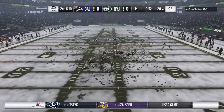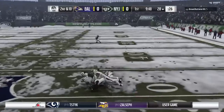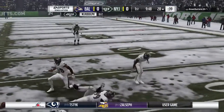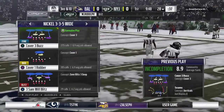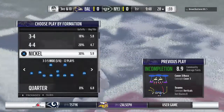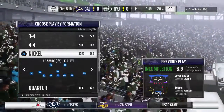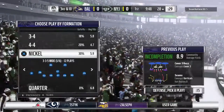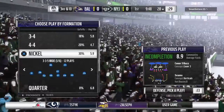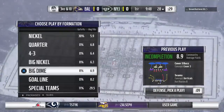Back to the air, Rudolph on 2nd down. And incomplete there. A nice hit jars the ball free and brings up 3rd down. That's very well timed there defensively because it's not a bad throw, but the collision came at the exact time he was reaching to bring in the football. Really, really well done. Decent offense, just better defense. I think you're right.